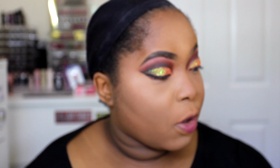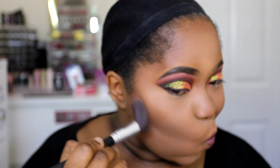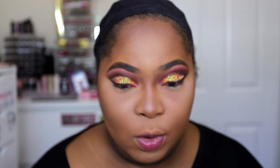I'm going to use the MAC Studio Fix powder in NW50, and I'm going to use that to just contour like usual. And I like using the Studio Fix powder because it's nice and warm and it just warms up my face really well. So I'm going to finish the eyes.